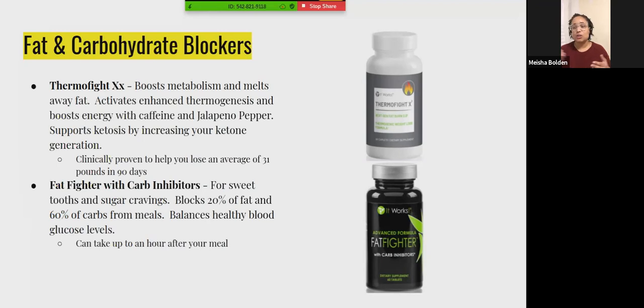But Thermophytex, it's great. It enhances that thermogenesis in your body to help you burn more calories. I should have put it in here, but you can actually burn 2 to 3 times more calories than you normally would. Let's say you're burning 100 calories, then when you have Thermophytex, you're burning 200 to 300 more calories. With the jalapeno pepper and also the caffeine, it's just going to help you burn so much more, and you're going to actually watch the pounds just completely drip off.